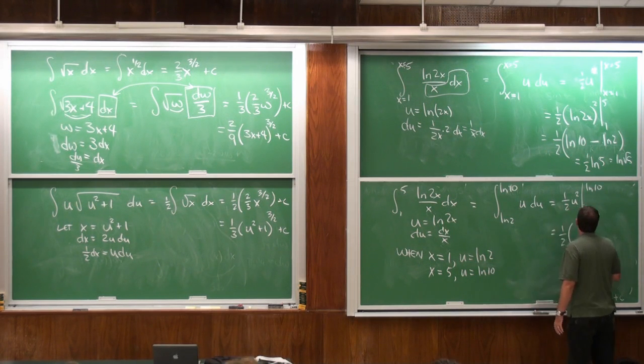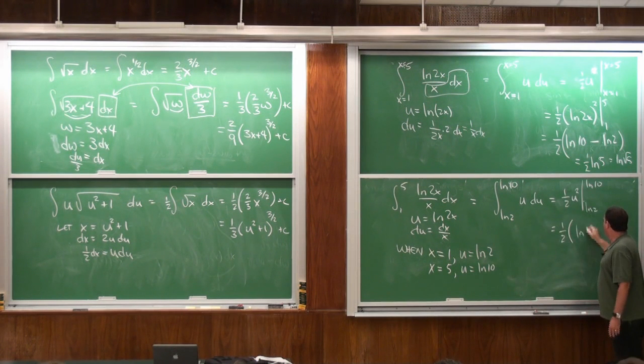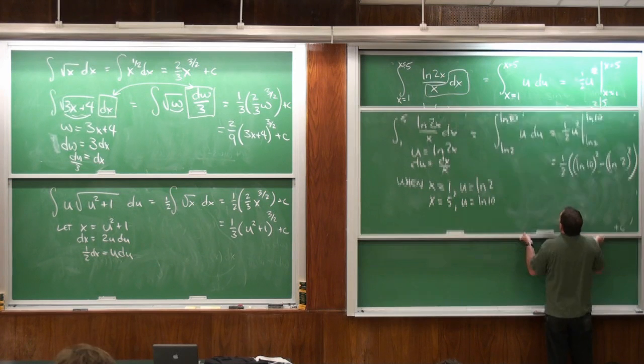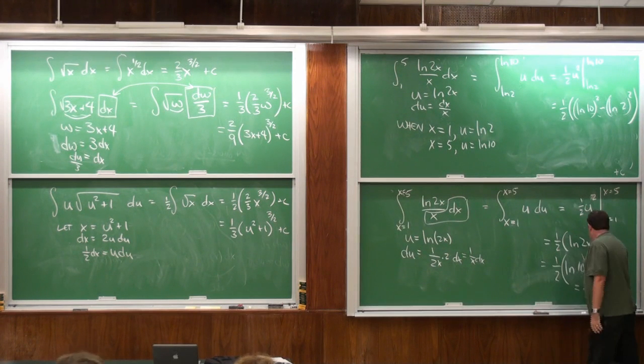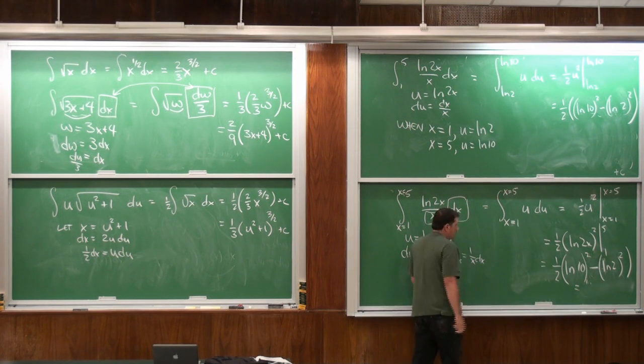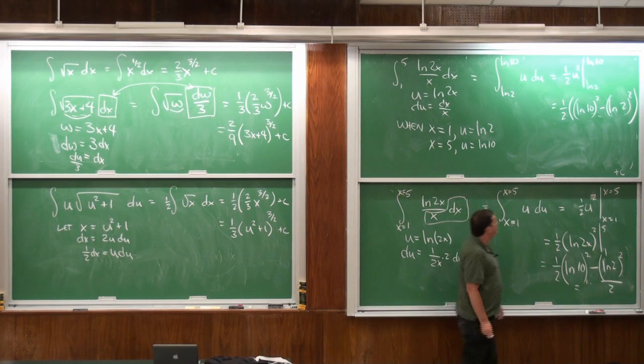Which is just 1 half. Wait, did I lose a square? Yeah, I sure did. Why didn't anybody stop me? Okay, so this is all wrong. We'll see this in a minute. Log of 10 squared minus log of 2 squared there. This one's right now. This one needs to be adjusted. And this is garbage. Okay. Let me get rid of the parentheses. So now they're both right, and they're both the same.